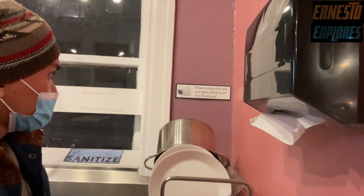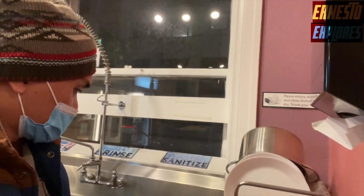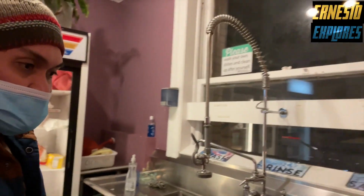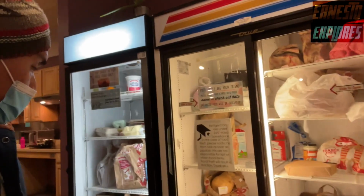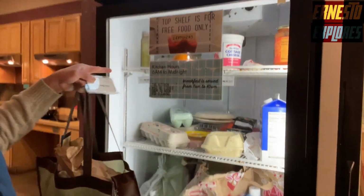Please empty dish rack and allow dishes to air dry. Thank you. You can use these dishes. You can use this silverware. You just have to be responsible washing this. Dish detergent. You just have to write our names. I'm gonna put my food here, right here in the upper rack.